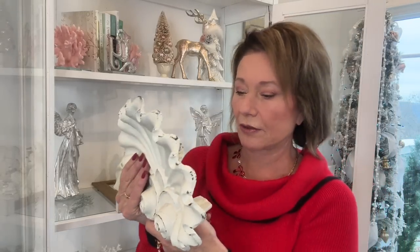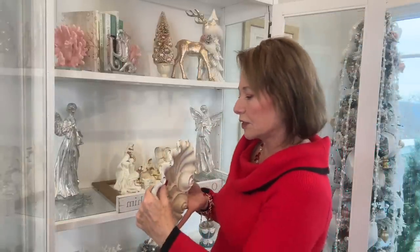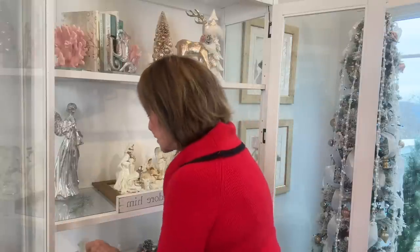It's just not a lot going on in there, so I move this around. This is cast iron. I think it's made to hold a door open, but I use it wherever because it allows for a beautiful backdrop for something. So even though they're the same color, the texture on this and the distressing does make it show up.